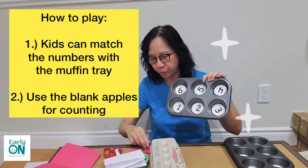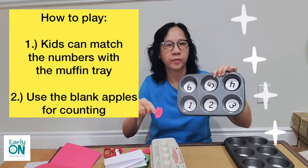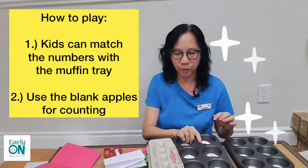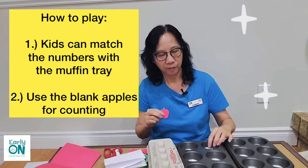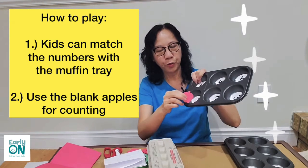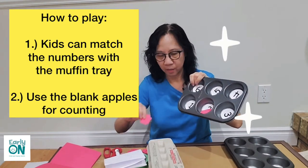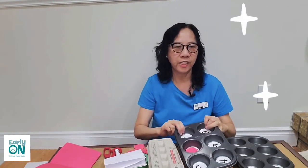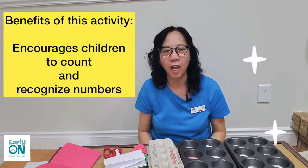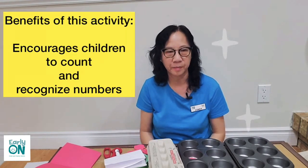So they can put 1, 2, 1. Also, use the apples without the numbers for counting. For example, 2, and then they put 1, 2. So this activity will teach children how to count and also recognize the numbers.